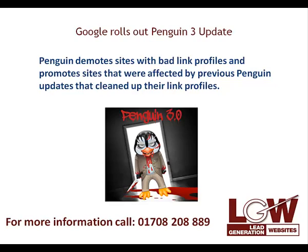And the flip side of that, any sites over the last 12 months that have been using dubious link building techniques, have been over optimizing on their pages and for their incoming anchor text, they're going to take a big hit. They're going to get dropped out of Google. They might be on page 1 or 2, and they're going to end up, if they're lucky, on page 8 or 9 or even lower.